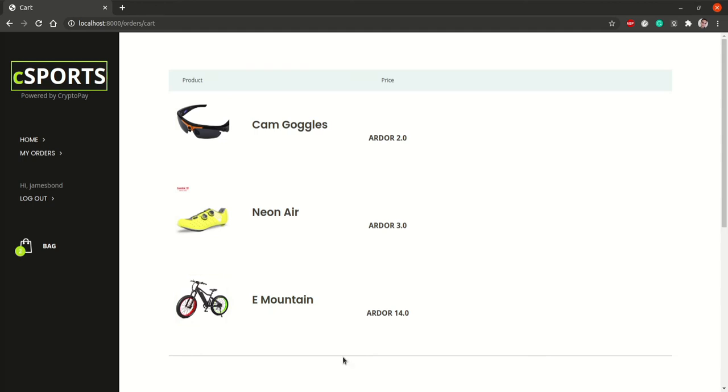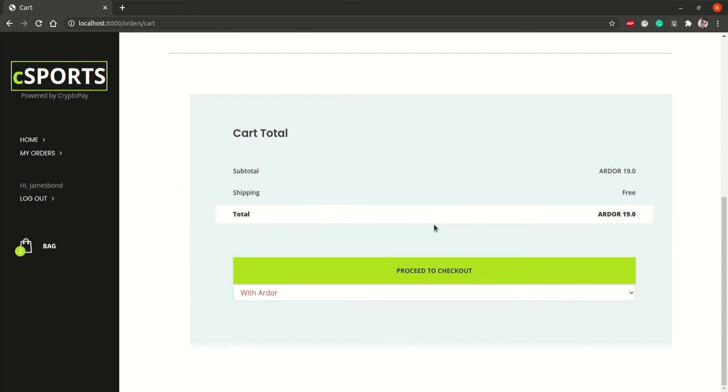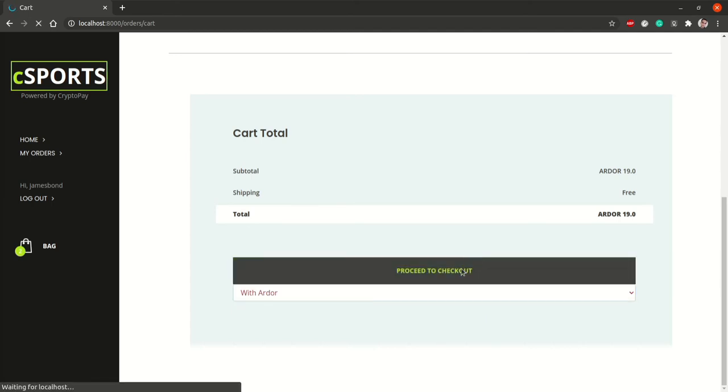Okay, so here are the items that you have added to the cart, and this is your total. So you can just proceed to checkout, and you can choose which cryptocurrency you want to pay with. You can either choose Ador or Ignis, but I'm going to choose Ador because I'm using testnet and I don't have free testnet Ignis coins for demoing purposes. So I'm just going to go with Ador because I got testnet coins on Ador, and proceed to check out.